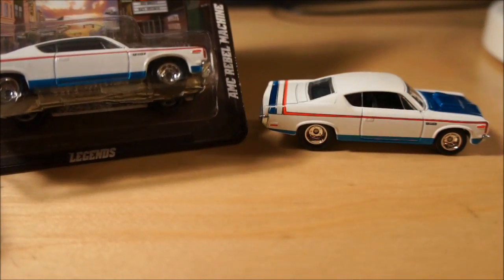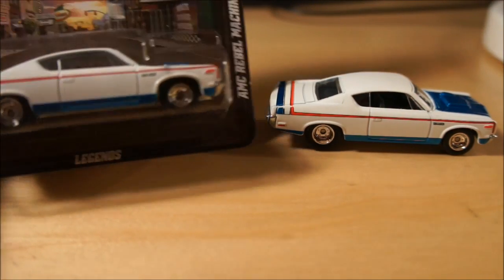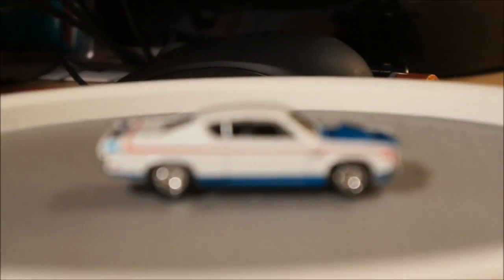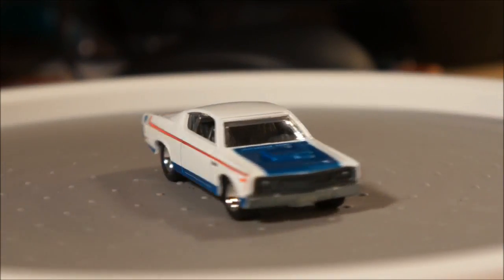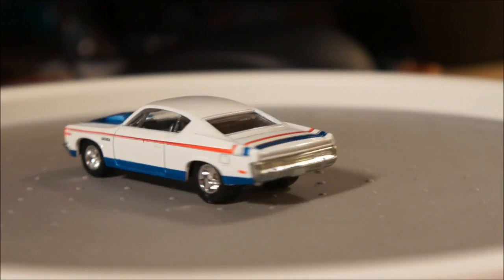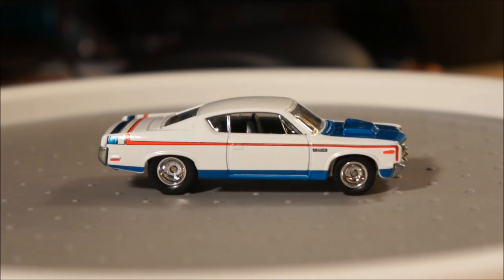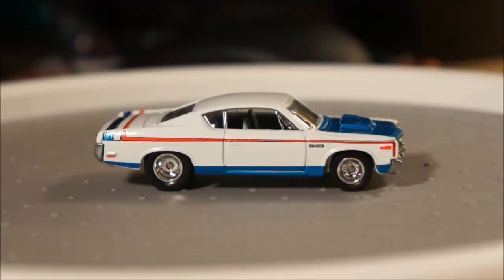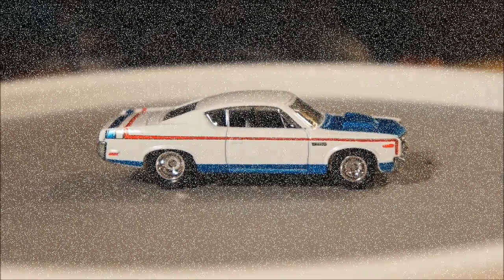And then finally, to round out Case J, we have the AMC Rebel Machine. I like the blue on this one, part of the Legends series. Okay, so that is Case J. Onward, Case K. We're halfway, or more than halfway through. So, hope you're enjoying it, and we'll keep going.